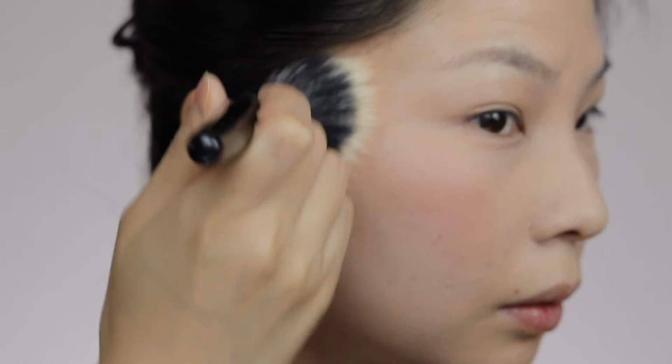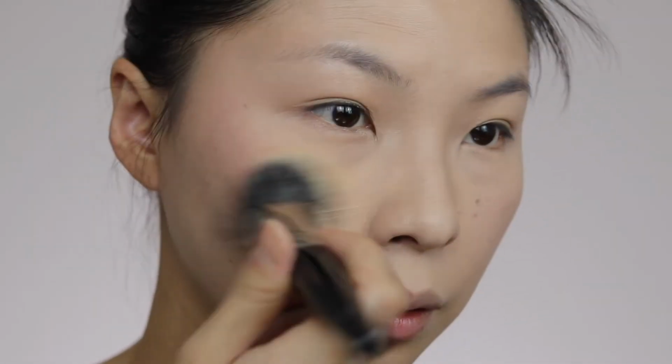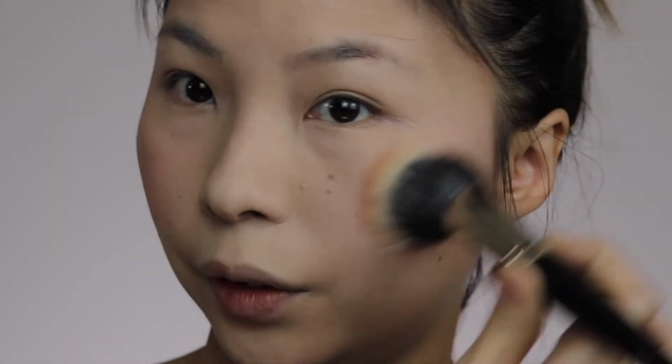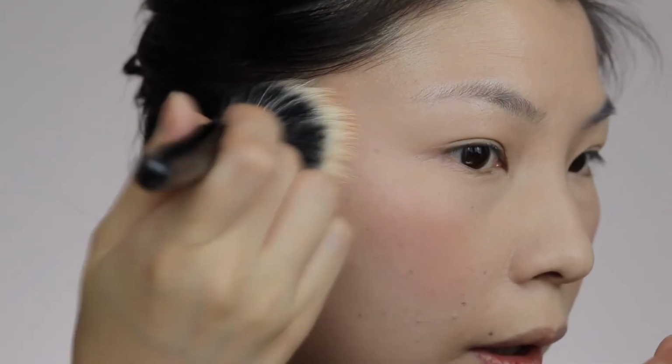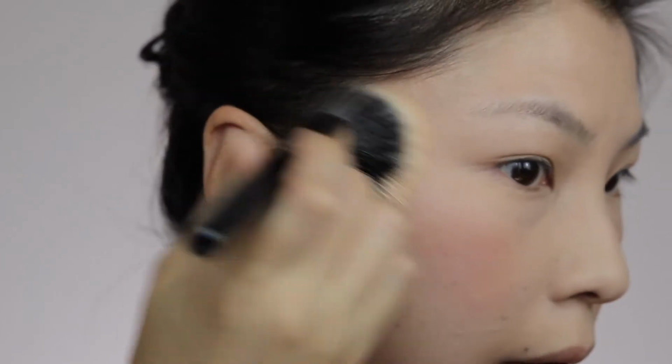Wow, wow, wow. You see the pigment? That is pretty. Love the color. Definitely very soft. Doesn't emphasize texture. I feel like it's giving me that soft blurring effect, which I'm looking for in powder products. Please blur my skin.